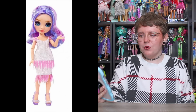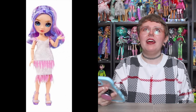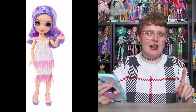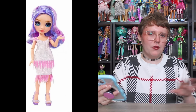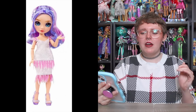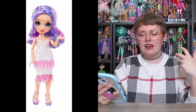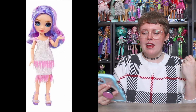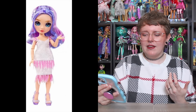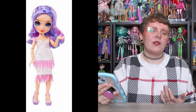That brings us to Violet, and poor Violet. I ranted about this in, I think, an episode where I did clothing designs for the dolls. I think that's where I talked about it the most. But Violet is supposed to be over the top and glamorous and sparkly and all of these interesting things. And I just feel like sometimes she gets insanely boring designs. Out of all of the runway dresses, this one just isn't super eye-catching.